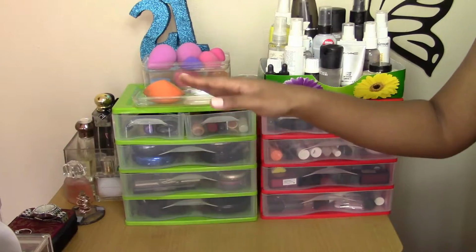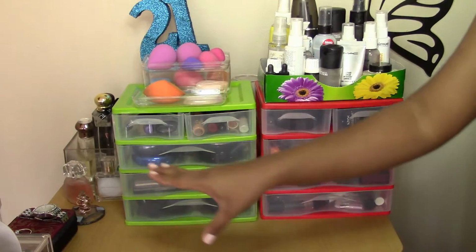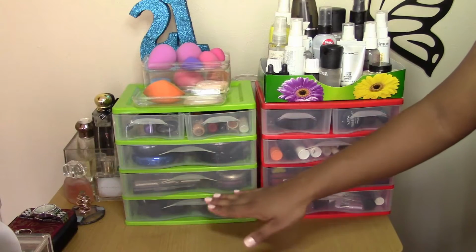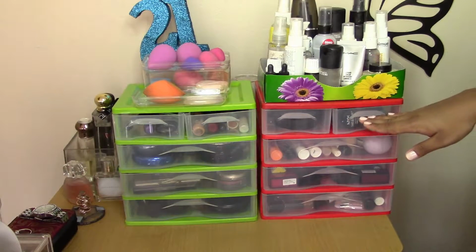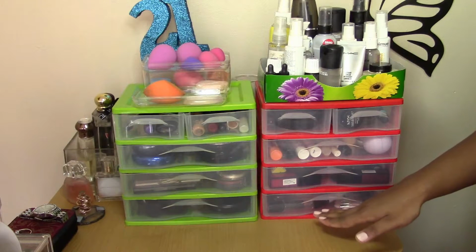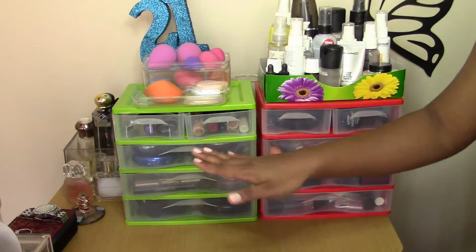So we're going to start off with this drawer, and then we're going to move on to this section. But I'm just going to talk you guys through more or less what's in these drawers. So this is primers, concealers, highlighters, blushes and stuff like that, and here is foundations, and then here is more concealers, brow products, lip care products, lip products, and miscellaneous things and new things that I recently got. So yeah, that's pretty much it. Let's start with this box.